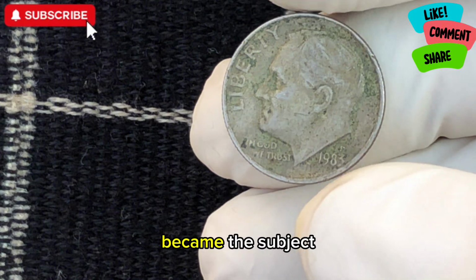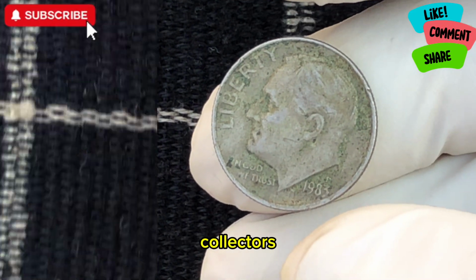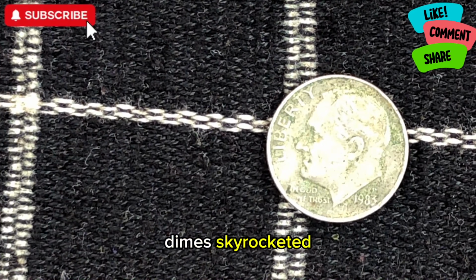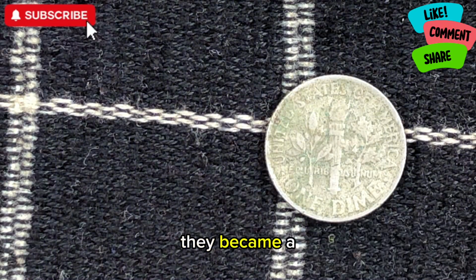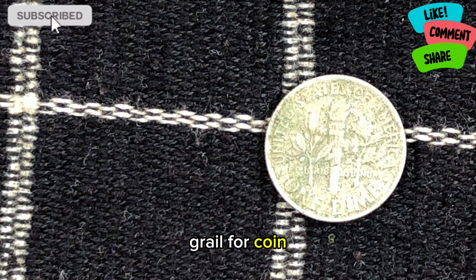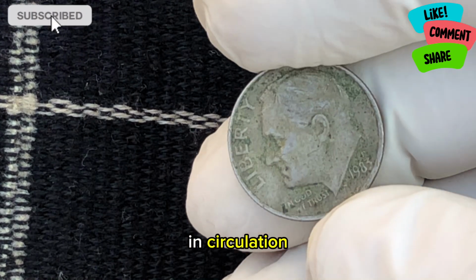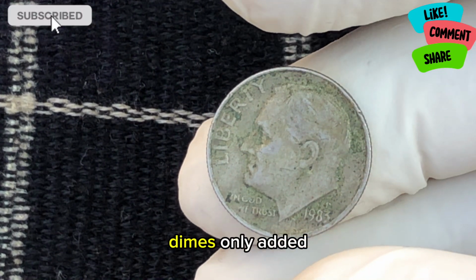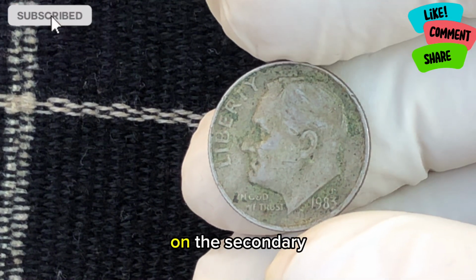These copper dimes became the subject of intense interest among numismatists and collectors. The value of the 1983 copper dime skyrocketed as collectors began to hunt for these elusive coins. They became a sort of holy grail for coin enthusiasts, with only a handful of them in circulation. As with many rare coins, the scarcity of the 1983 copper dimes only added to their allure, driving up demand and their value on the secondary market.